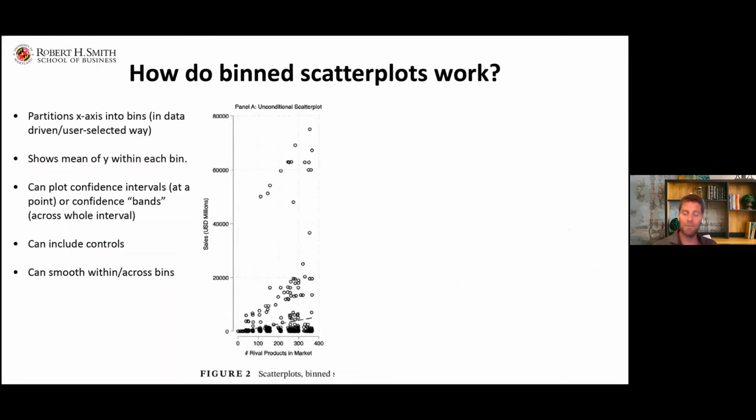So what we propose is binned scatterplots, which others have really been developing, and we're just diffusing here. I just want to talk briefly about how they work. What a binned scatterplot does is it takes a basic scatterplot and partitions the x-axis into bins. You can do this in a data-driven or a user-selected way. And then it shows the mean of the Y variable within each bin on the X axis.